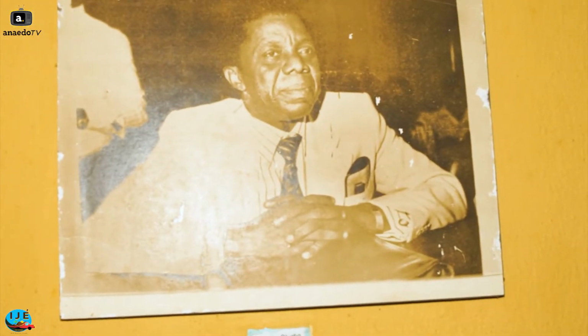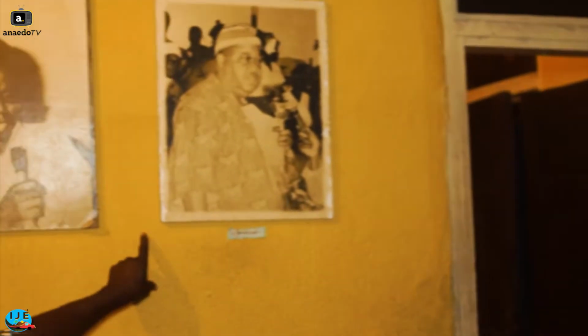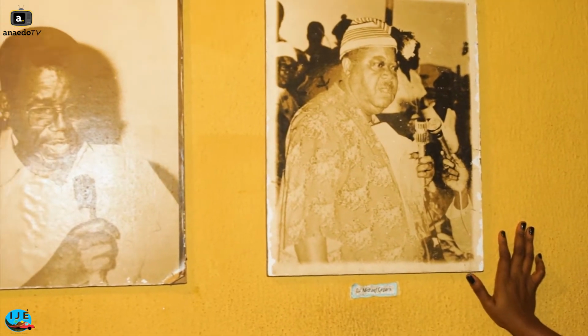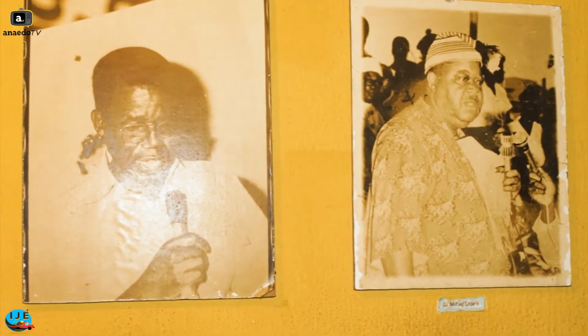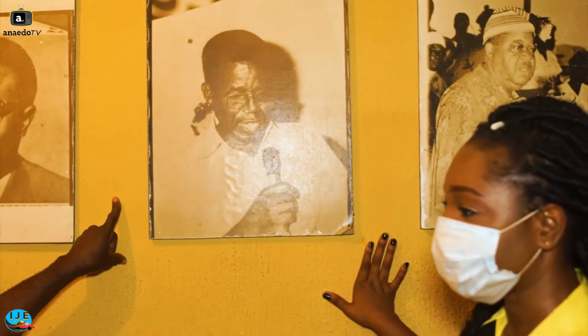Other Biafran leaders of thought include Dr. Pius Okibo, the economic advisor to the head of state. Next to him is Dr. Michael Opara, former Premier of Eastern Region between 1959 and 1966, who also became one of Ojukwu's top advisors during the Civil War. And Professor Chinua Achebe, our famous writer internationally, the man that wrote Things Fall Apart, No Longer at Ease, and There Was a Country.